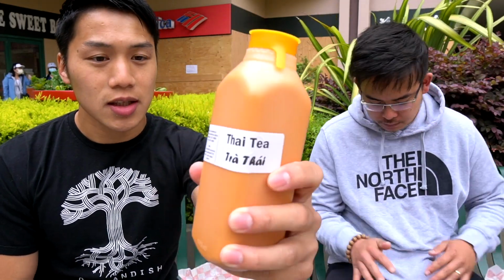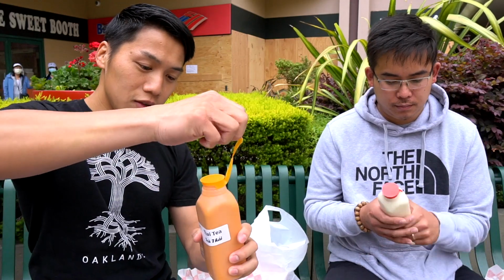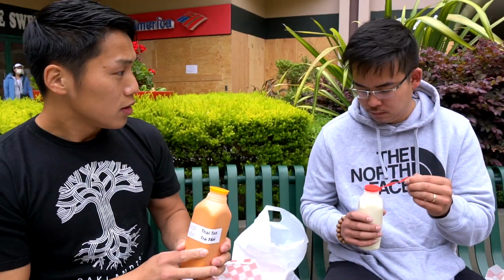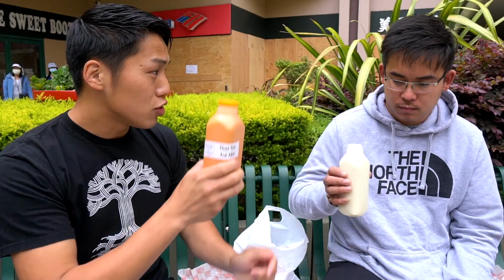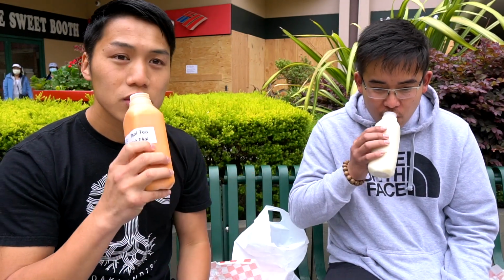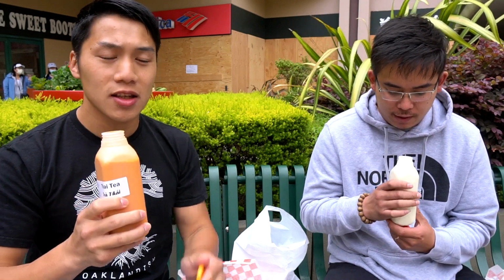And now we're gonna try out our drinks. Of course, Thai tea, and they even have the Ba label on it. Let's give it a try. Cheers to the best Vietnamese sandwich in the Bay Area and their drinks. Yep. It's so good. Tastes just like it.